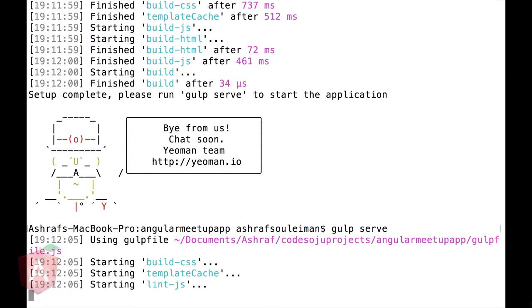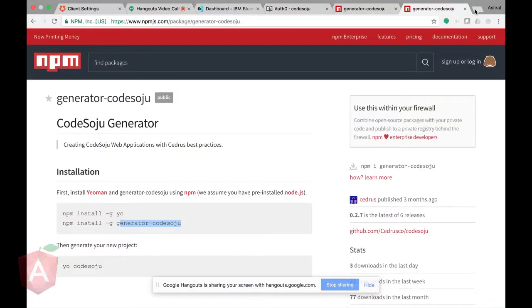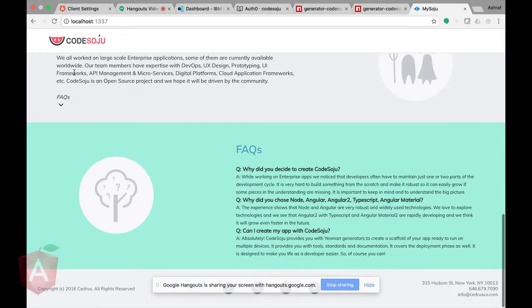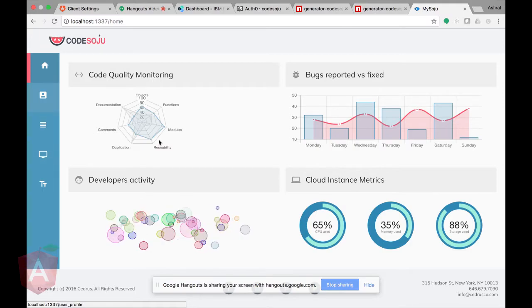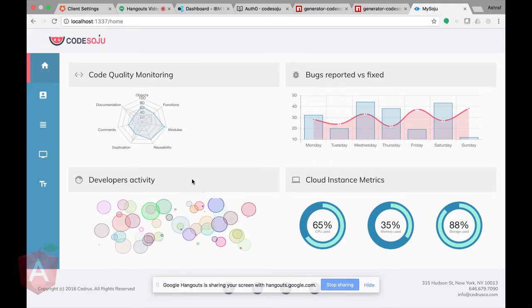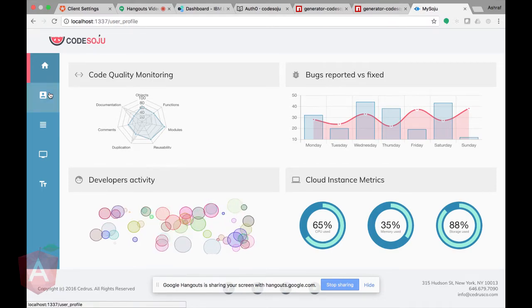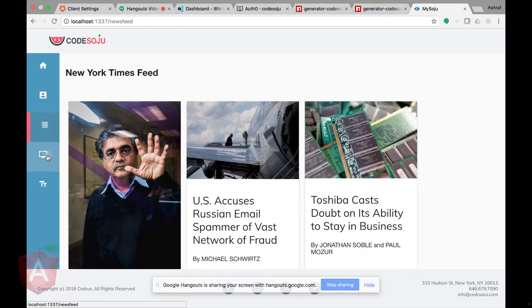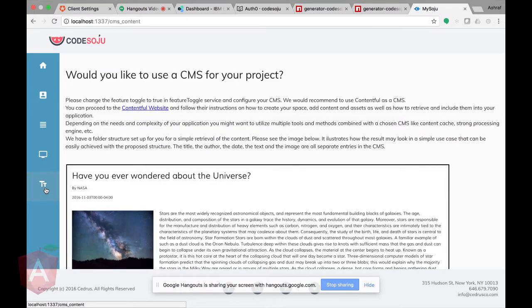Now the application should run. If I go back to my window here and say localhost, that's the application that we have. It has navigation, a footer, whatever you need in a normal application. You also have a left navigation, and a dashboard that you might use in your application. You can configure it and customize it. There is a sample form, a sample connection to a content management system, and also news, and this is the content.